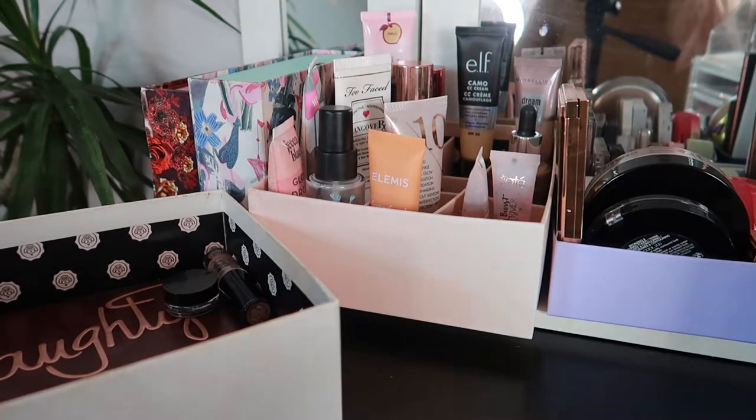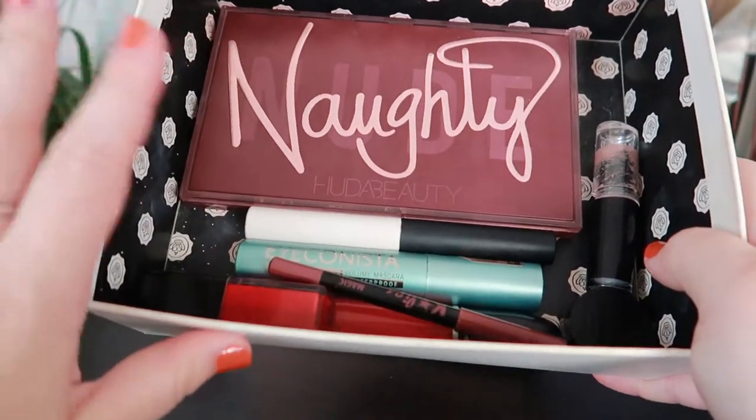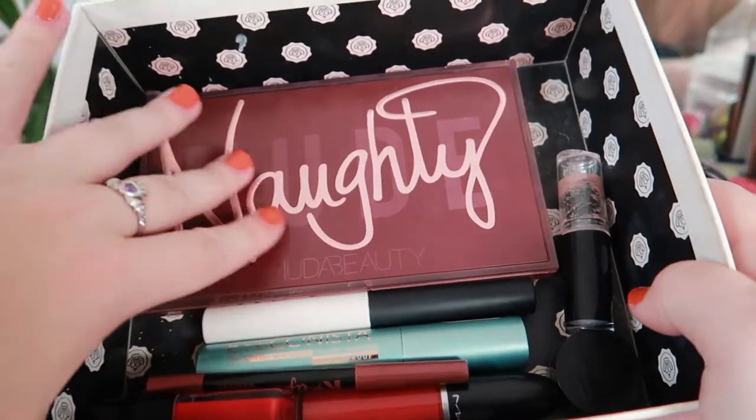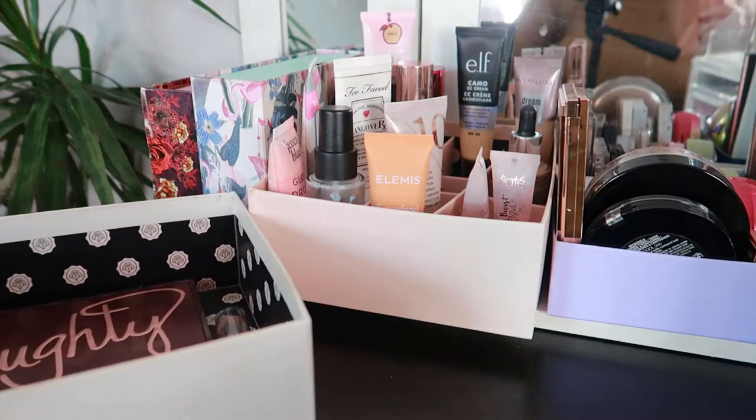Hello, you can see me there. So this is my basket of things that are staying in. My staples, like my eye primer, my Pandos eyeshadows, my Project Pan stuff. So this is always staying.